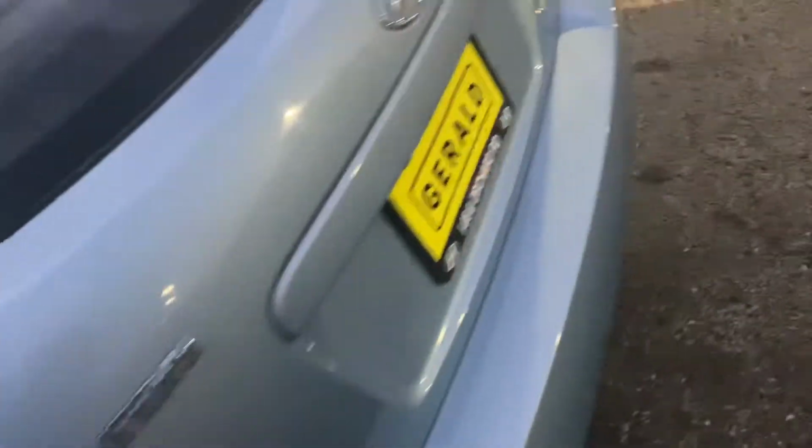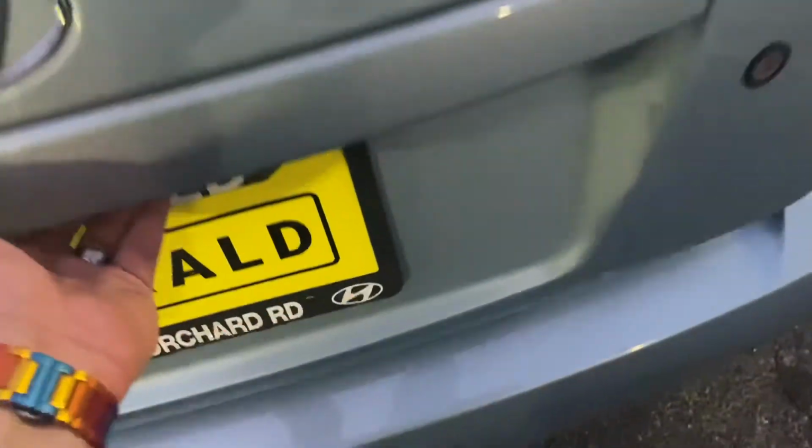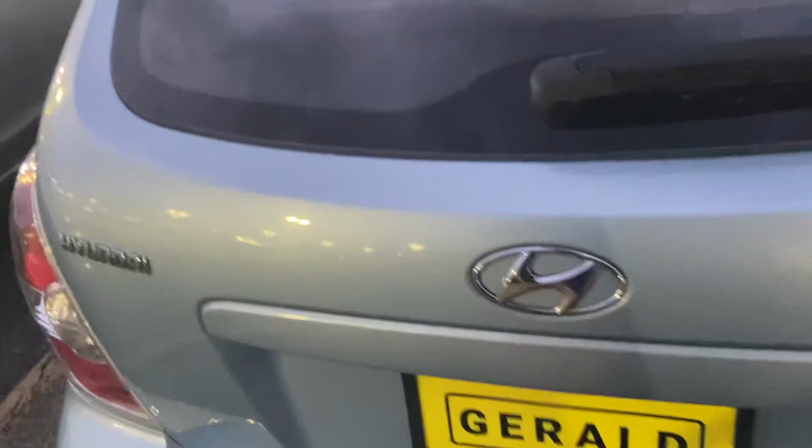Okay, so coming over here to the back of the Accent. Nice trunk well for storage. Rear lights back here. The seats fold down. Could honestly see myself getting one of these cars as a commuter car for doing deliveries. Not a bad car, this.